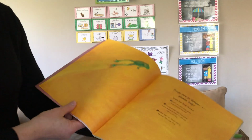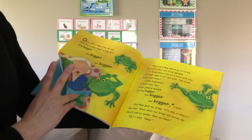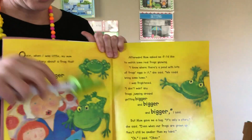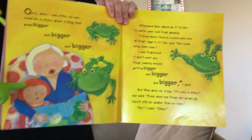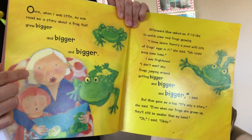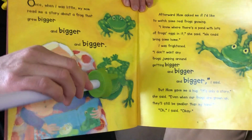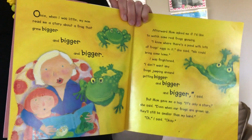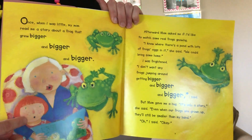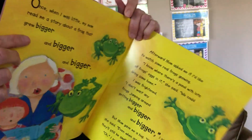If you know it, awesome. If you need a little help, we can take a look in the book. This page tells us all. So here we are, friends. So the girl was a character. Her mom or mother was a character. And the frogs were characters in this story. It was all about a frog. Good job. So the characters were the girl, her mom, and the frogs. If you guys thought of any of those, great job.